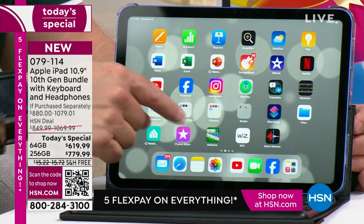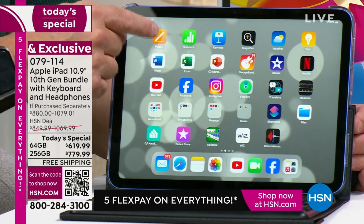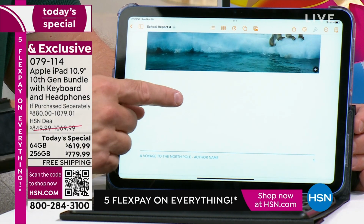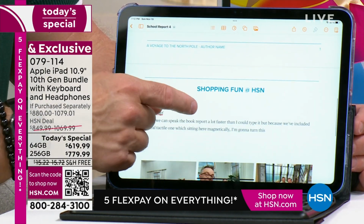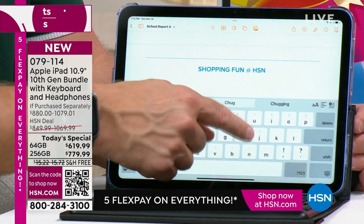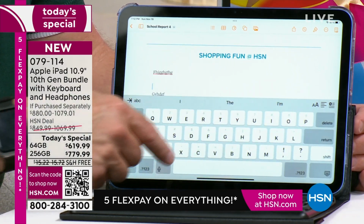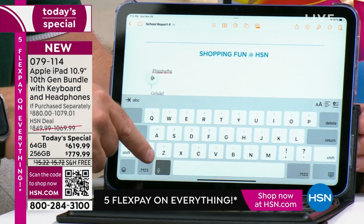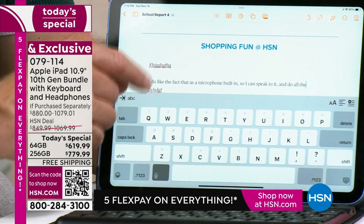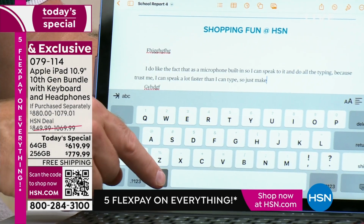Hello, thank you. And the thing is, you're going to use it for work, whether it's in Microsoft or Excel. You can work in the Apple world as well. I'm jumping over here to get some homework done or type an email. And what you're going to notice is a nice bright screen, but as I need to get my typing done, I have a digital keyboard. It's taking up half the screen. Nice and convenient for a quick message. I do like the fact that it has a microphone built in so I can speak to it and do all the typing, because trust me, I can speak a lot faster than I can type, so it just makes everything go a lot easier.